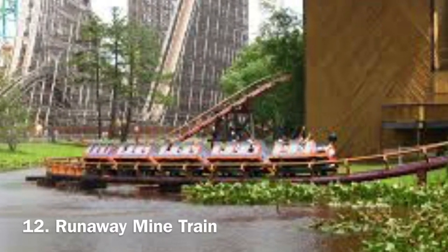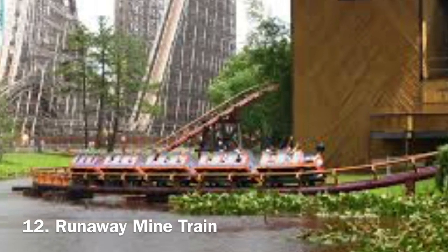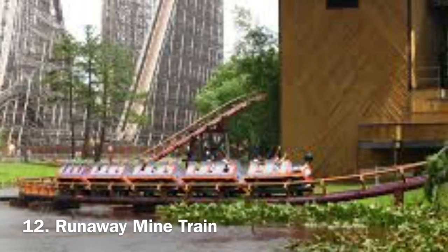Number 12 is Runaway Mine Train. This ride is horrible. It is rough, jerky, and painful. I really don't like this ride. When it goes over the lake is the only cool part. This is actually my fourth least favorite coaster.